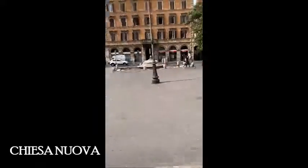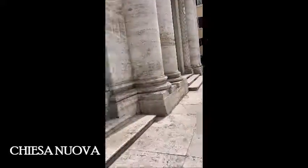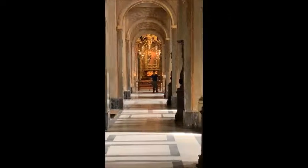Okay, we're continuing our entrance into Chiesa Nuova. Nice piazza here on Vittorio Emanuele. And we're going into the church, Chiesa Nuova, dedicated to St. Philip Neri. Double doors. Ooh, smells of incense. And here you see a side altar dedicated to St. Philip Neri.